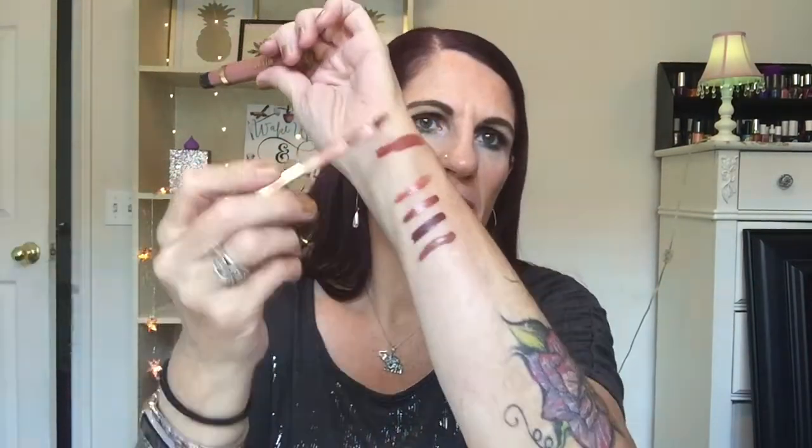They're all in the same color family. That's the colors that I like. So I would recommend the ColourPop. I love the formula that's on that Luxe lip. Now I know they just came out with some matte of that. That one's not super drying, so I really like that.